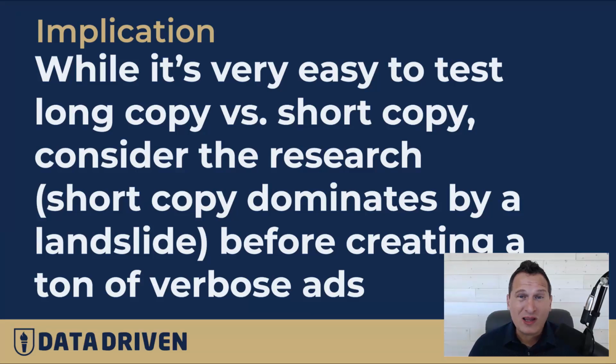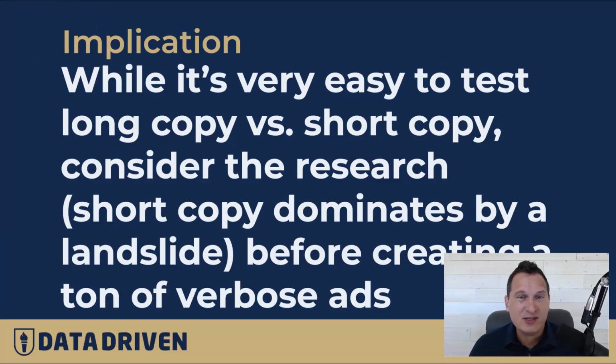And so while it's very easy to test things like long copy versus short copy, you can either test it yourself, which I always recommend, or if you want to skip the line and just do what everybody else is doing, if you want to feel like the crowd, then 11 to 20 words is all that you need. So yes, I recommend that you test everything, but if you wanted a use case or some data behind the decision to have short copy, it's in front of you.